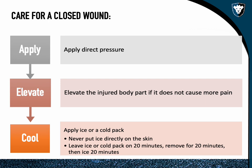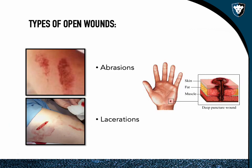Apply direct pressure. Elevate the injured body part if it does not cause more pain, and apply ice or cold pack. Never put the ice directly on the skin, and leave ice or cold pack on for 20 minutes, remove for 20 minutes, then ice again for 20 minutes. These are different types of open wounds you could have, so abrasions or lacerations.